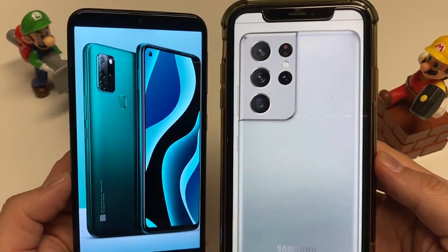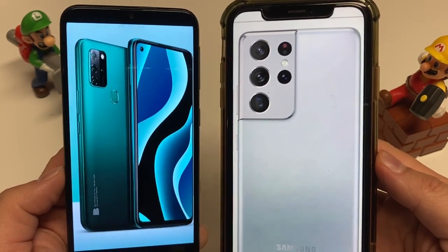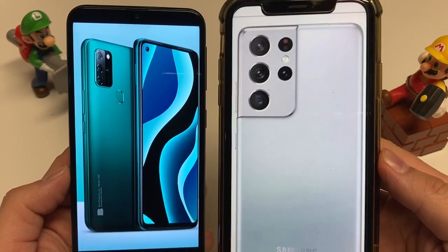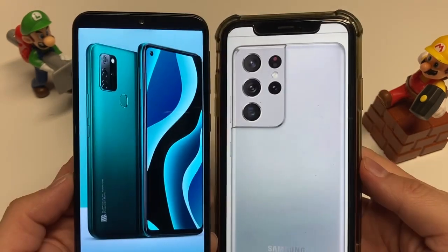Next is the build quality. We got the Blu G91 with it all plastic. That's something you expect with a $150 phone. While the Samsung keeps it classy, this one does have that glass back, so this is way more premium in your hand. You will not be disappointed.